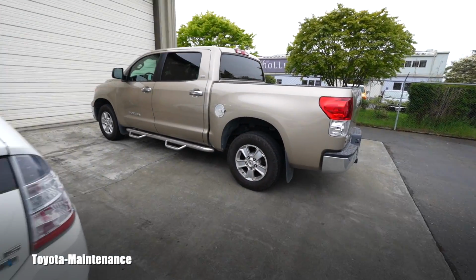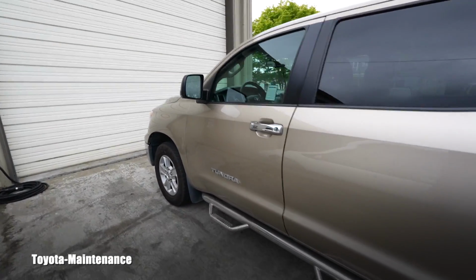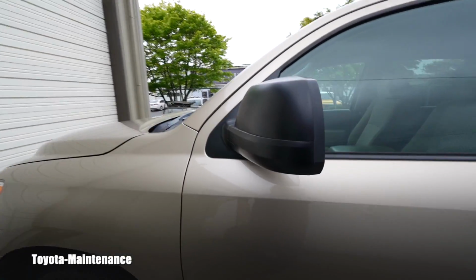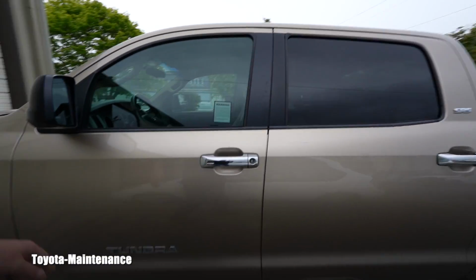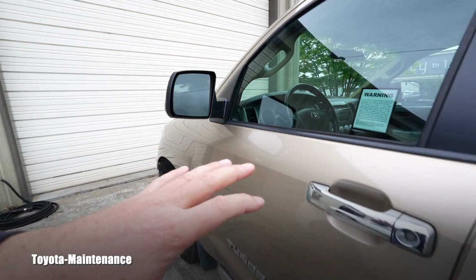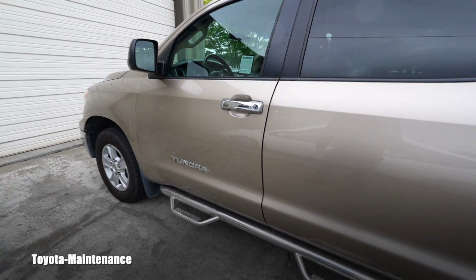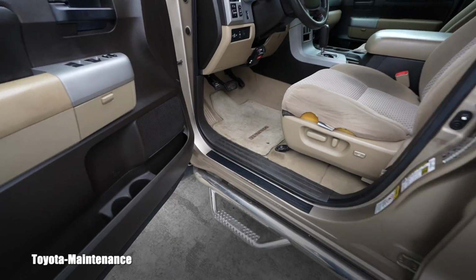I'm fixing up this Tundra. You saw her when she came. The last thing I did, I replaced the mirrors, the tow to the standard. I already drove her. It's so much easier to see the vehicles around you, also here in the blind spot. And of course, if my wife wants to try to drive it, it needs to be perfectly secure.